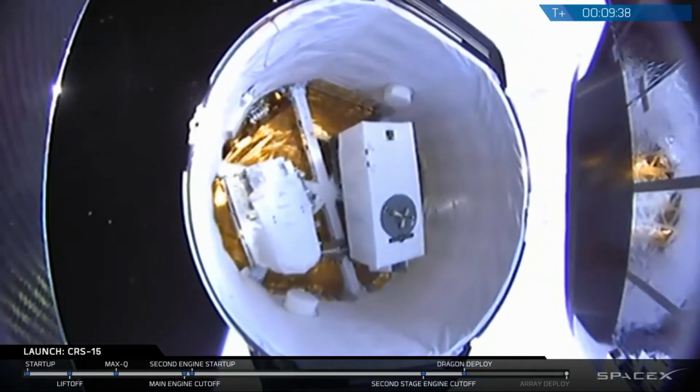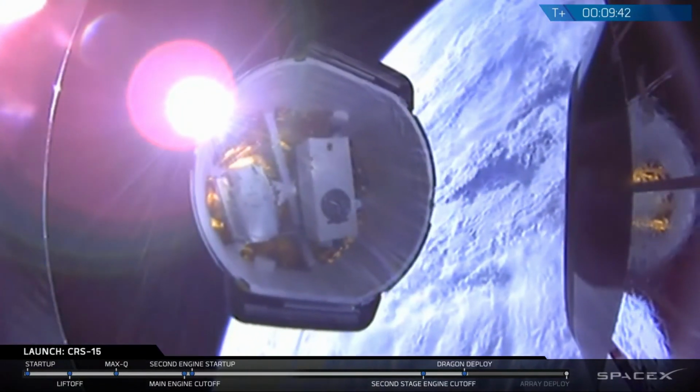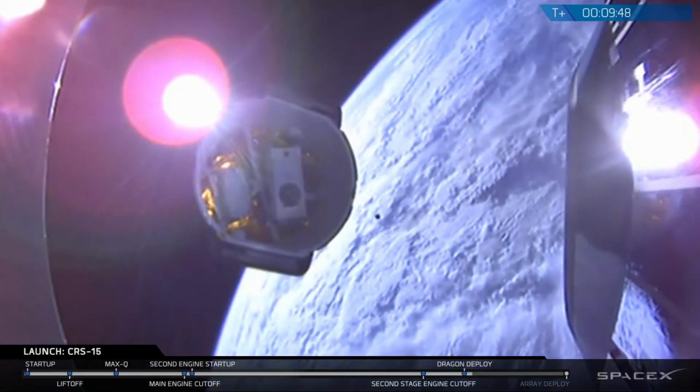Payload deploy confirmed. And there's the separation. You see it. Dragon has successfully deployed.